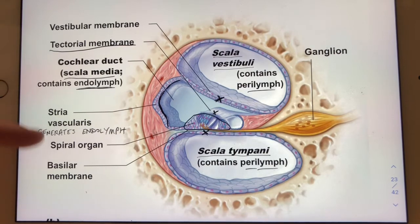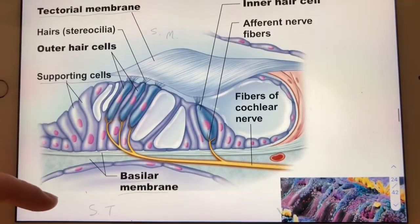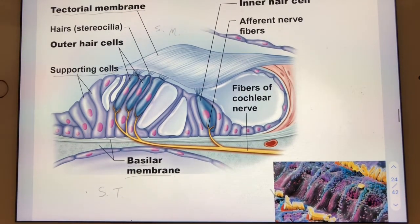All right, next slide is even crazier. We're zooming in even more. And this is not our last stop on the zoom mobile. There's our tectorial membrane. Okay, we're zoomed way, way in. There's our basilar membrane in between scala tympani and scala media. Our spiral organ is huge, and we can better see. The spiral organ is comprised of epithelial cells, with a few sensitive, modified, really neurons sandwiched between.